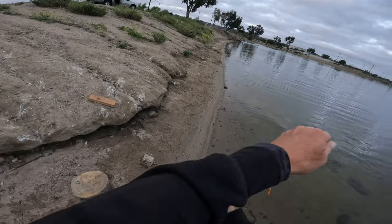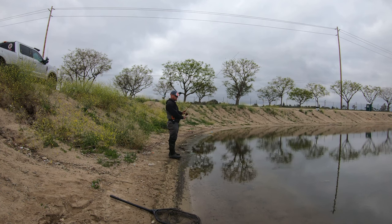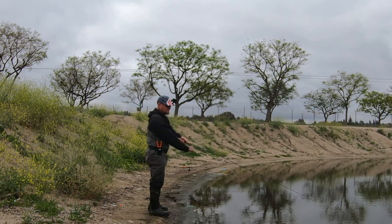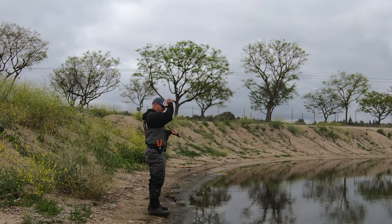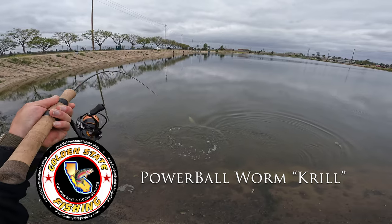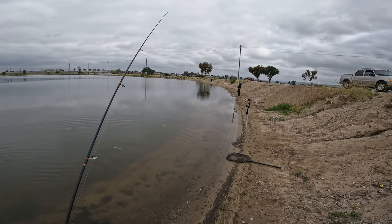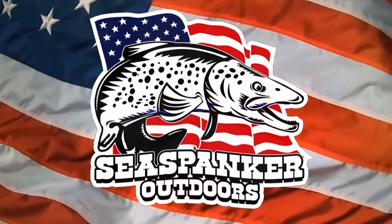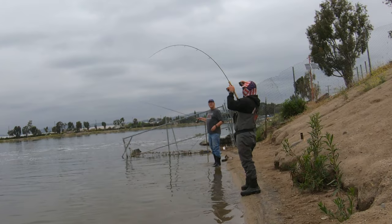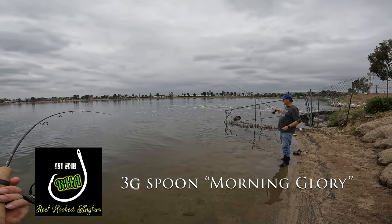Oh, that morning glory. Another big old, oh, lost him. Big old bass. Another big bass. He's feisty, yes. But I don't think he's a toad. You don't feel heavy.